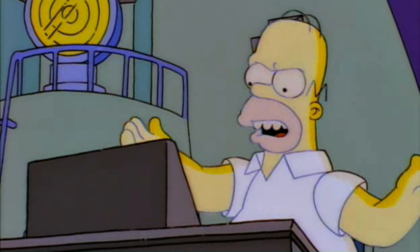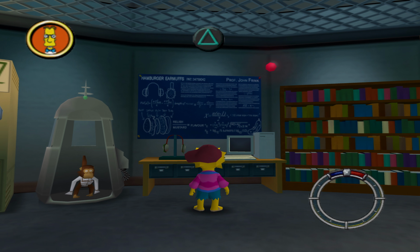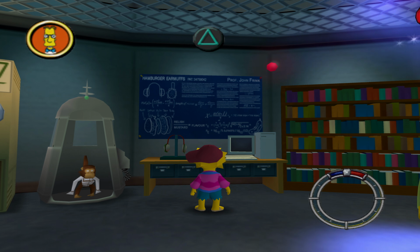Oh, that's just perfect! Inside the observatory, we can find a ton of things that reference the show. First, we can find the hamburger earmuffs. We see these in the Season 10 episode, The Wizard of Evergreen Terrace.